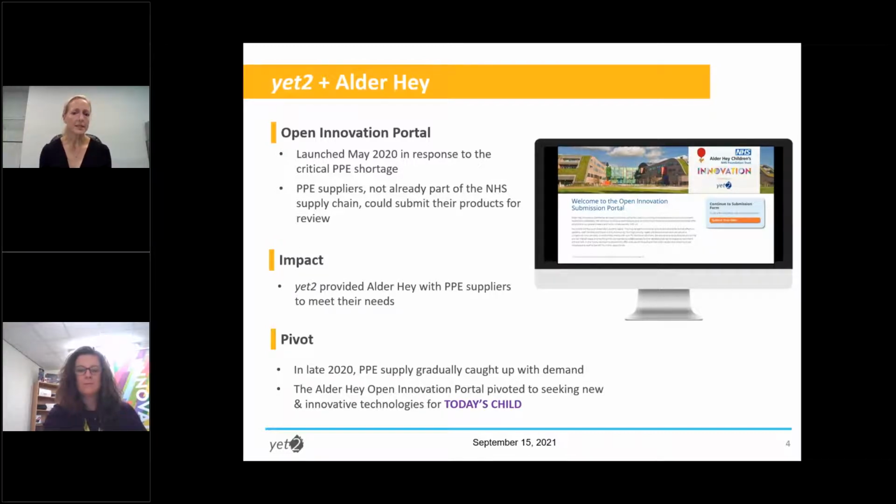PPE suppliers were able to submit to the portal. They could submit their products. And over the following months, we were able to provide a list to Emma's team of PPE suppliers that would meet their needs. So as soon as the Alder Hey team needed those suppliers, they had access to all the details.